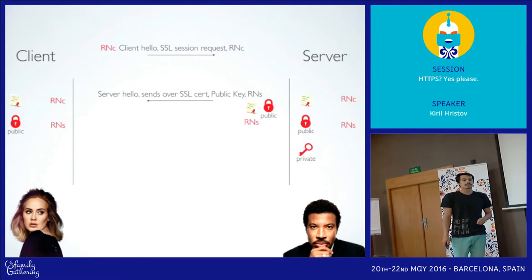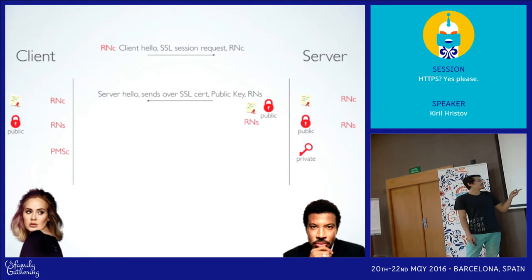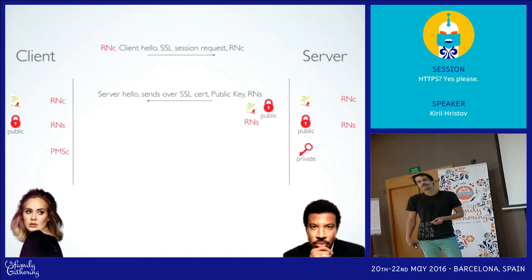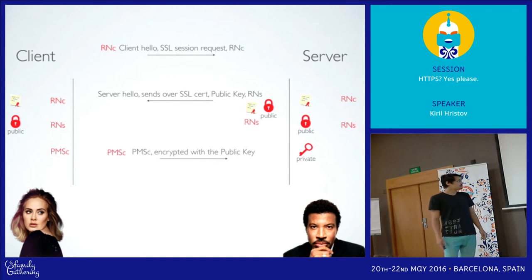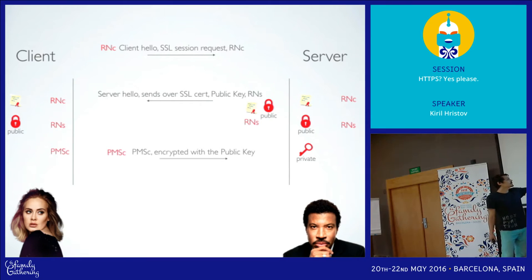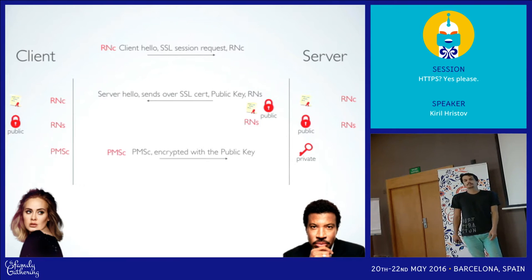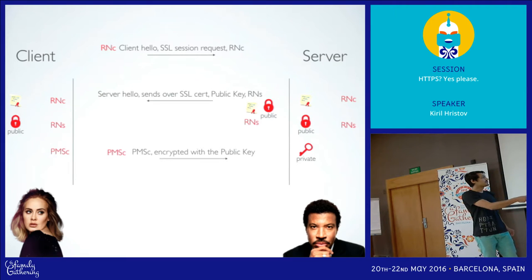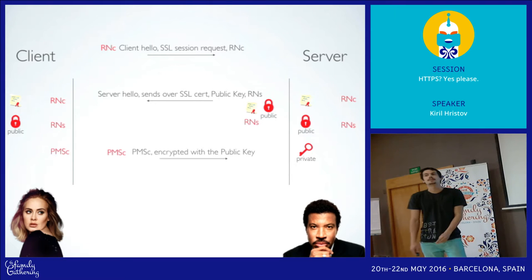And then what happens next is, on the Adele side, she gets a PMS. This is the pre-master secret. She generates basically another random number, encrypts it with the public key of the server, and then sends it over. And the most important part here is that whatever is encrypted with the public key can only be decrypted with the private key, which is there, right? And this part has never traveled across the wire, and this is what basically makes SSL secure.